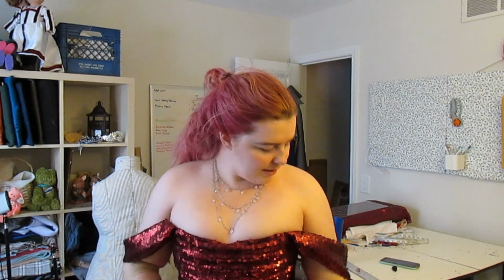I can't believe how comfortable this corset is. I can't believe how okay I am with this much of my chest showing. This is not the norm for me. And yeah, I feel really cute.